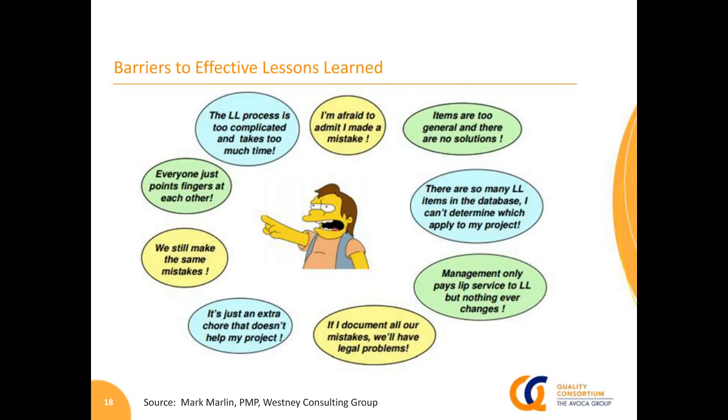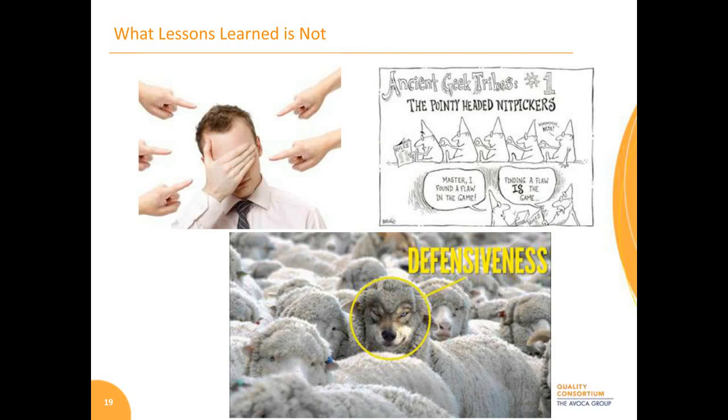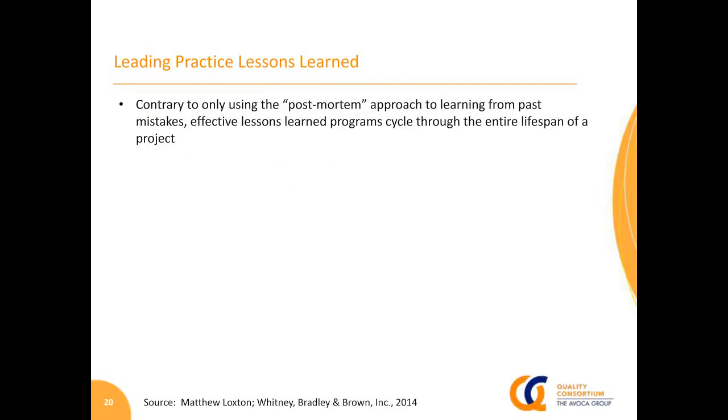And you can see others that we saw. For instance, sometimes management only pays lip service to it. They don't really support it, or it's too general. There are also legal risks. Some have a concern about that, but there are ways that we will be talking about addressing those. Also, it's important to recognize that lessons learned is not intended to be finger pointing, or nitpicky about specific situations, and you also don't want to be defensive about it. So those are opportunities for us to recognize that lessons learned is a very beneficial part of proactive risk management. So what are the leading practices for lessons learned?